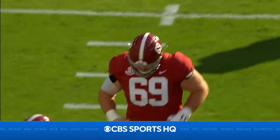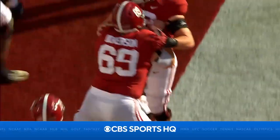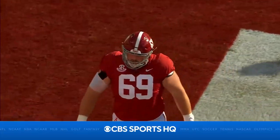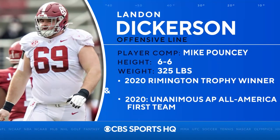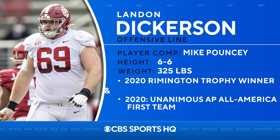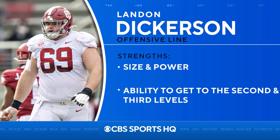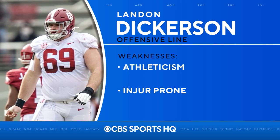When he gets to the second or third level, it's over. The dude's got the power. He is an absolute mauler. The injuries last year combined with those in 2018 and 2019 do suggest that maybe, just maybe, from a durability standpoint, he's got some issues, but man, the dude's got quick feet. He gets downhill and he punishes you. As for an NFL comparison, let's go with Mike Pouncey. Versatile interior offensive lineman, going to have a long career at the next level.